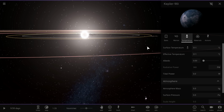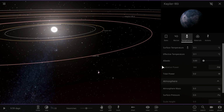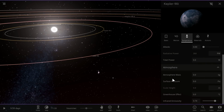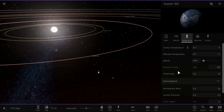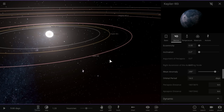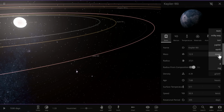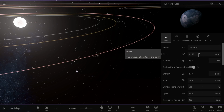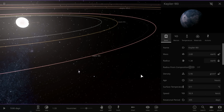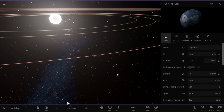So first of all, this particular object orbits around its star relatively close as well. And the single year on this planet is about 14 days long. So we're going to go in here and change the orbital parameters, placing it slightly closer than it was before. We're also going to change its mass and its radius, because we are almost certain that its radius is approximately 1.34 radii of Earth, and the mass is about 2.6 masses of Earth.